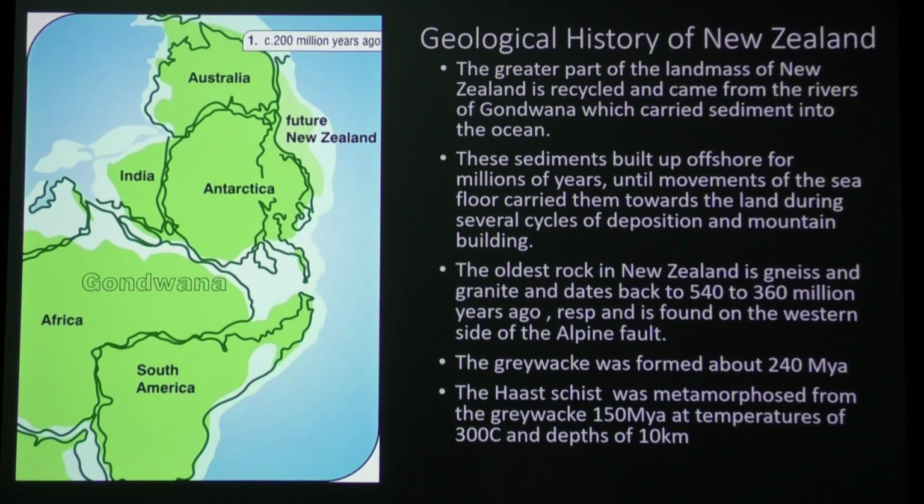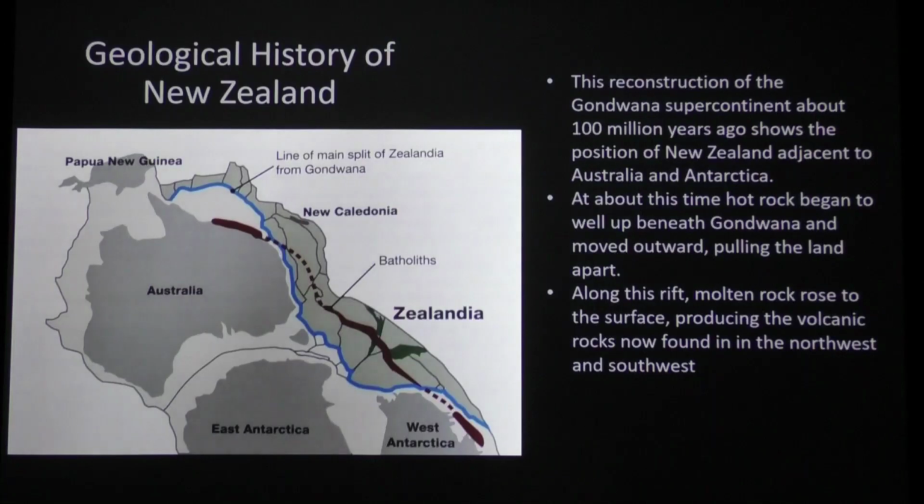And as I mentioned earlier, the oldest rock is 500 million years for the gneiss, and 360 million years for the granite. Greywacke is about 240 million years old, and the schist, which is a metamorphosed version of the Greywacke, is younger than that. So that's 200 million years ago. This is a snapshot of New Zealand when it was still connected. By 100 million years ago, it had built up along the coastline, if you will, of Gondwana. And this blue line is where it ultimately fractures.